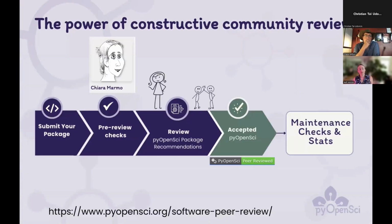So this is what peer review looks like. You submit your package to us. The whole process is open and online on GitHub. We learned a lot from our sister organization, pyOpenSci. So we definitely started there and then have developed a Python specific review process.